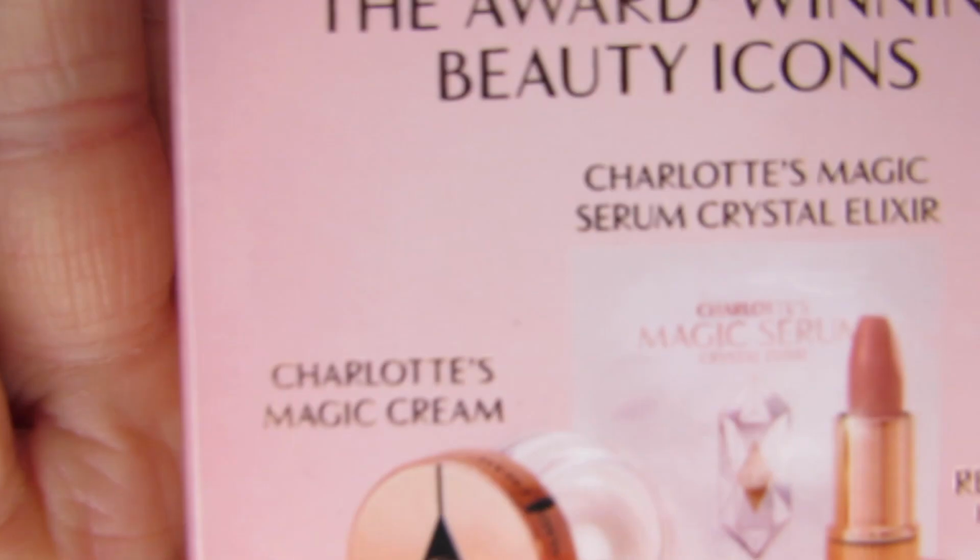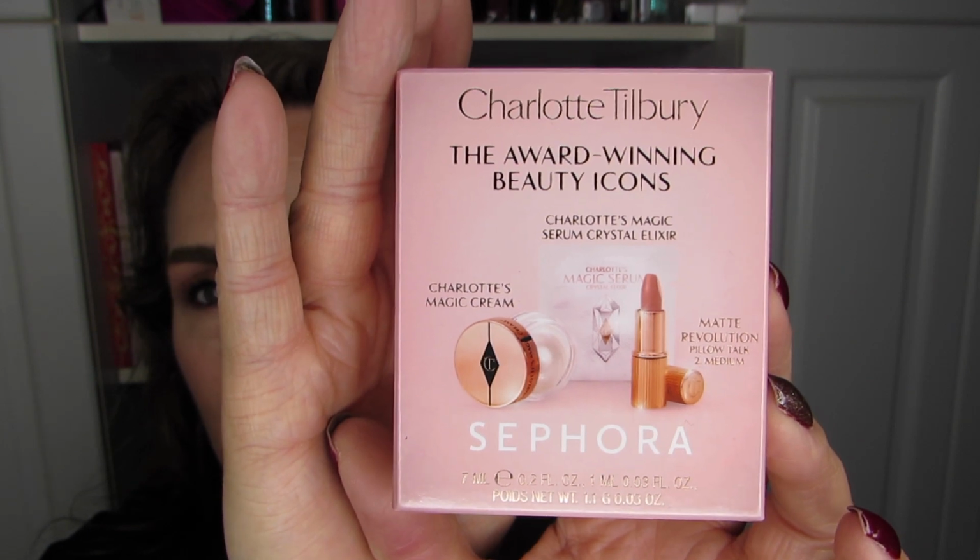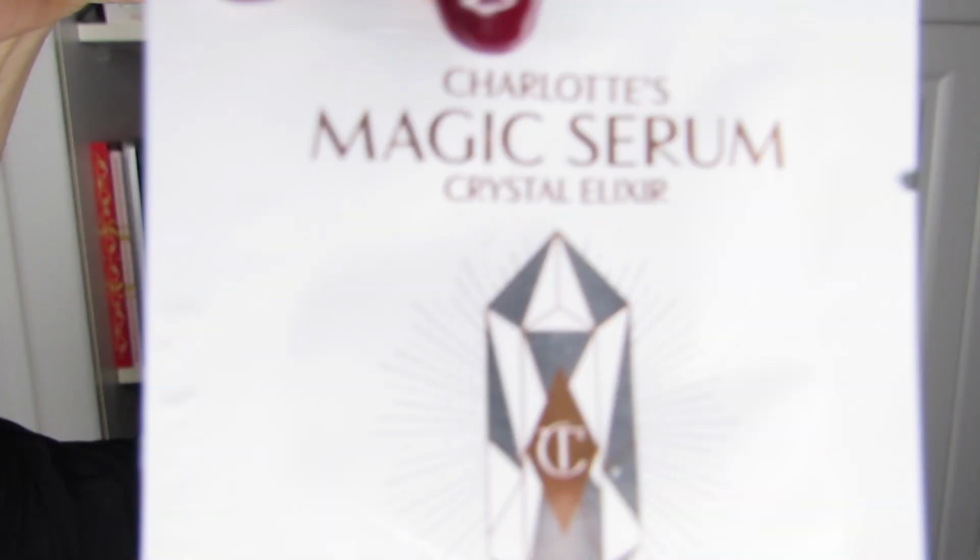Okay, let's do a little palette cleanser. We talked about a few palettes. I'm going to talk about this one. This is a little something that I picked up for 300 points at Sephora, and so it did not cost me any money, so to speak, but it was using some of my points. And I thought 300 points was a little steep, but I thought, I barely ever pick up anything from Charlotte Tilbury, so let me play with this mini. And it came with a magic serum packet.